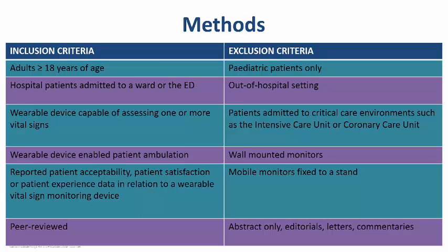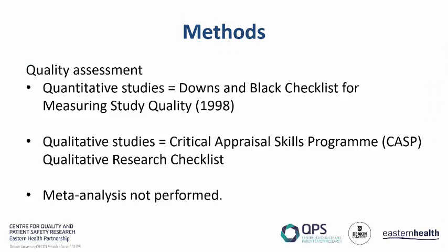We excluded studies if they involved paediatric patients only, patients in the out-of-hospital setting, patients admitted to critical care environments where continuous monitoring was already in place, such as the ICU or the CCU, or if they involved wall-mounted monitors or mobile monitors that were fixed to stands. We also excluded abstract-only studies, editorials, letters and commentaries, and all of our studies had to be published in English. We didn't enforce any date restrictions.